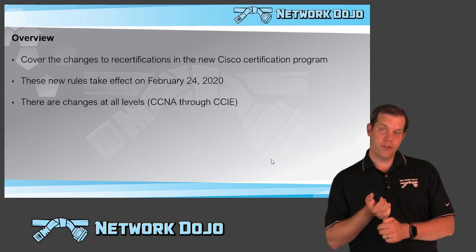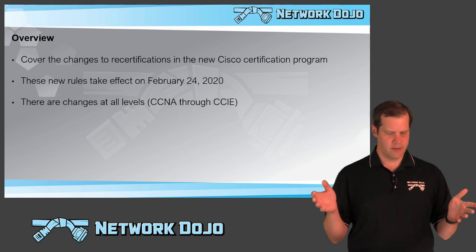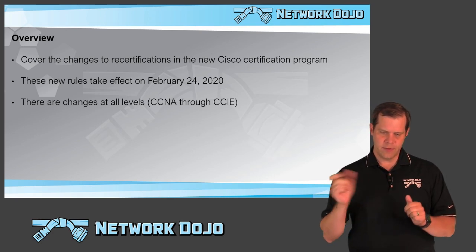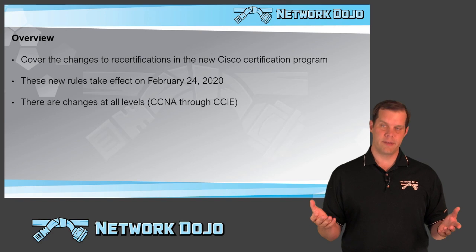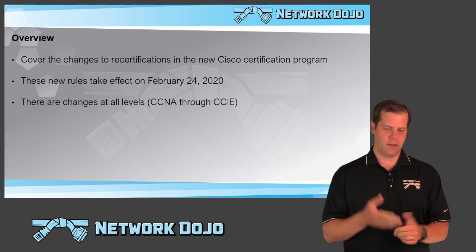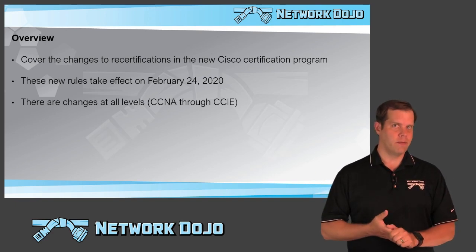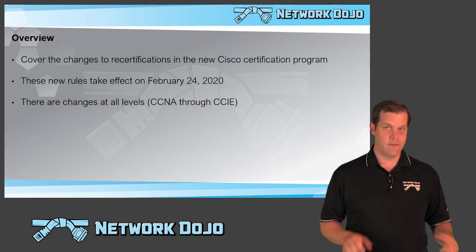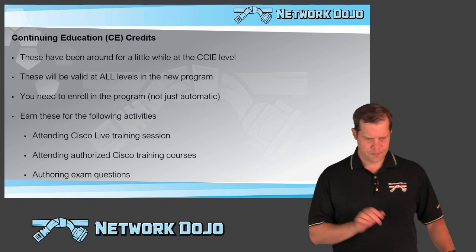We're going to cover all the changes for recertifications in the new program, and there are changes at every level. Know that these rules are going to take effect on February 24, 2020. That's when the new program starts. Almost every single certification has changed, all the way from CCNA up to the CCIE, and this video will cover all of the levels, so it's valid for anyone at any level in any track.